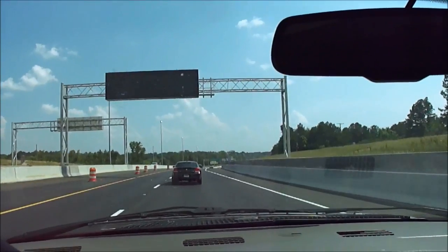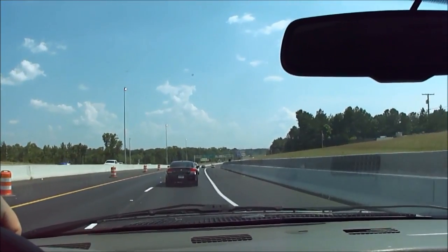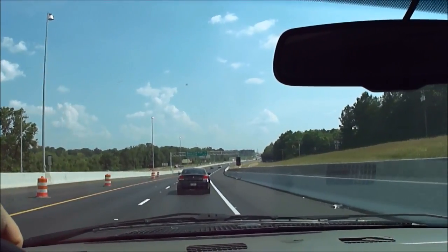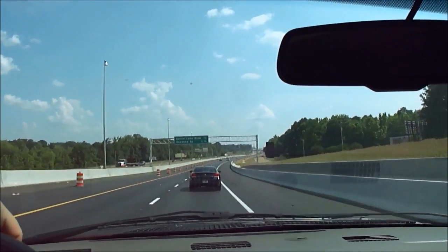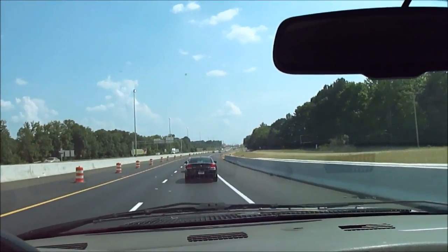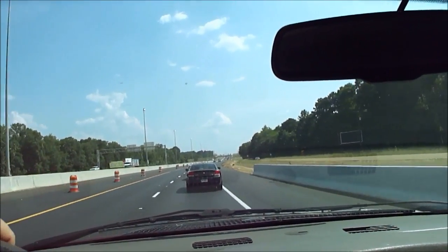Plus it's the HO motor. It's got 325 horse. I'm not up on Dodges like I am Fords, but I think the regular motor was 300 and the HO was 325. But anyway, it's got the 325 horse engine.